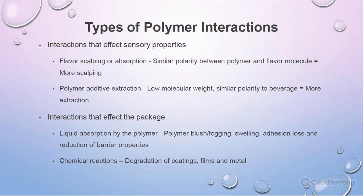The other thing is additive extraction. So flow agents, waxes, and process aids that are in the coating or the polymer can be extracted by the beverage. The higher the alcohol level, the more you can extract usually. And these can cause you flavor issues. Again, this is where a small additive in a coating in one formula that's not in another one can make the difference between good and bad flavor.